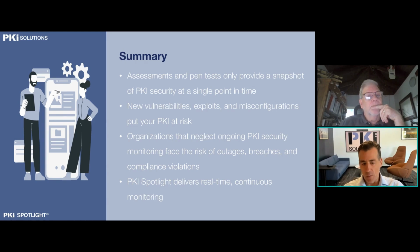So as we take this quick time that we have, it always seems to go so quickly, is thinking about, one, if you're doing assessments and you're doing pen tests, make sure you know what they're doing for you and what they're not doing for you.